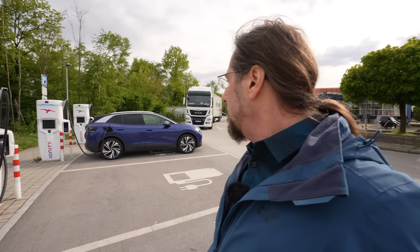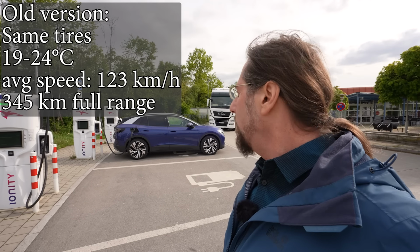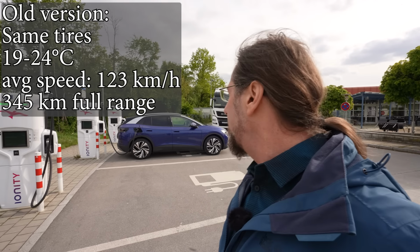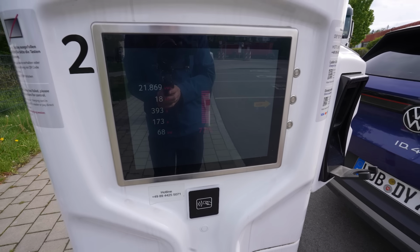This car has 21-inch summer tires on. That will influence the consumption a bit. But still, we have to test it. It's amazing because the new motor should be more efficient than the old motor, even though it has more power. We charge with 69 kilowatt at 77%.